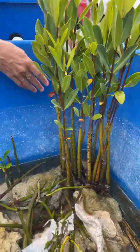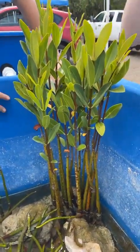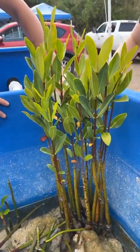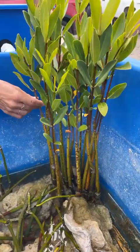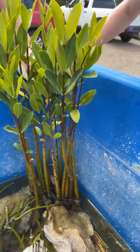And these ones were mangroves that were collected just out here, right behind the university, by our partners at the Virgin Islands Marine Advisory Service and VI EPSCoR. And you can see these ones are probably, I think they're about a year or so old. So they're a little bit older than the ones that you see over here.